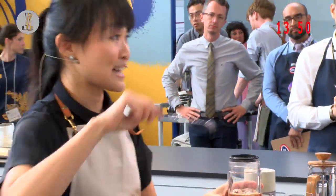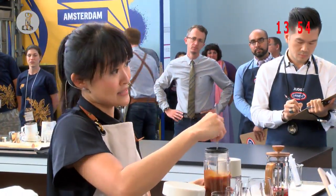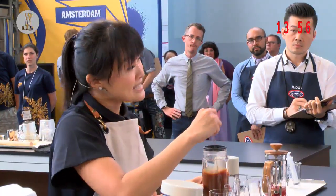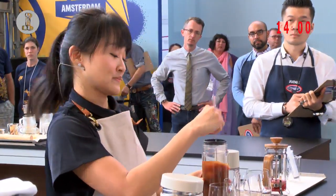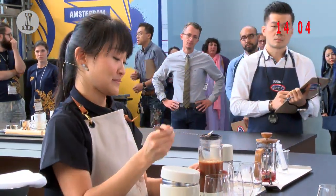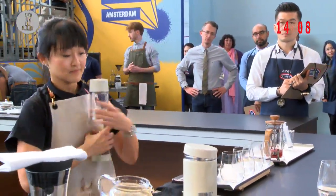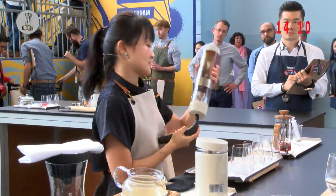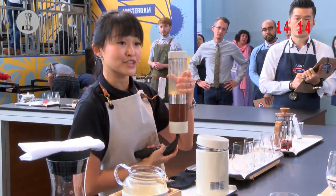The fourth and last component, carbon dioxide, that does 2 things. 1, traps and intensifies flavors and aromas, and 2, creates an oxygen-free environment. To simulate this, I am carbonating my drink to intensify flavors and aromas and further chill it.